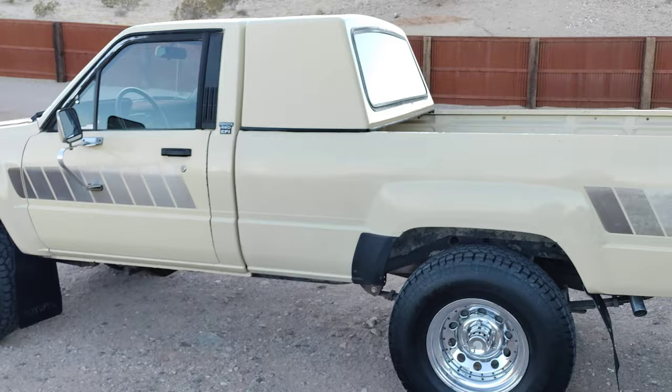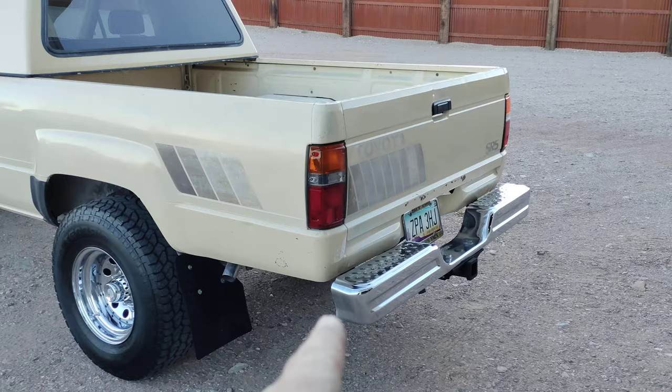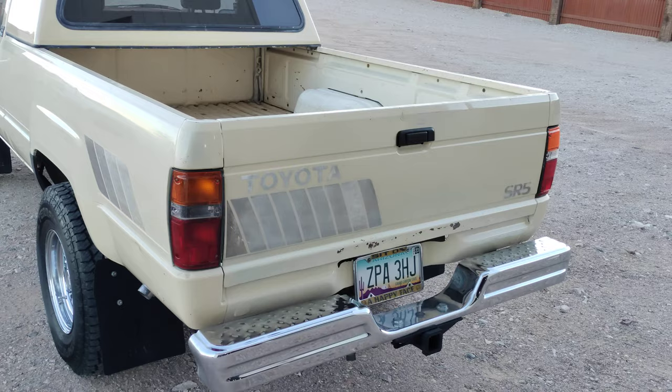So walking around this thing, I tried to think of anything that you might see. This bumper, I don't know if it's original, but it is welded on. It very well may be original. I don't know. So getting back to this tailgate, I lived next to this guy for 17 years out here. And this truck, almost 100% of the life that I saw it, had the tailgate down.